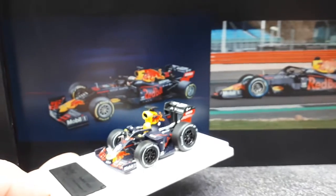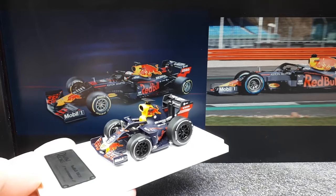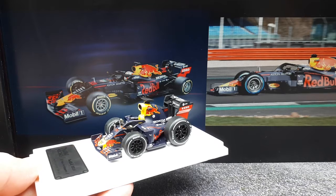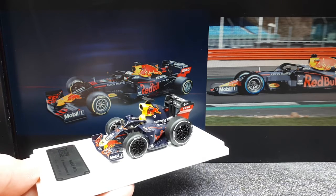Max Verstappen came in third place for the 2020 driving championship. Lewis Hamilton apparently destroyed everyone. He came in first. And then Red Bull Racing Honda came in, let's see, I think second place for the Manufacturers Championship in 2020.